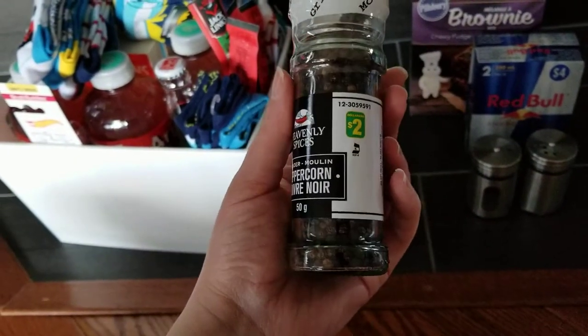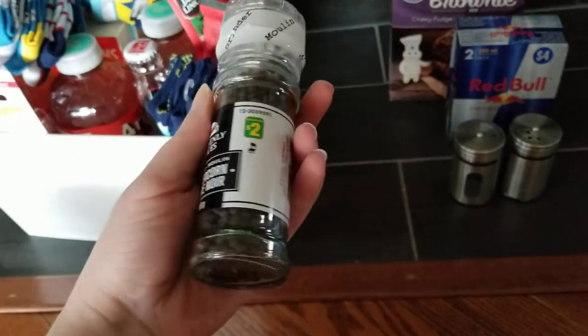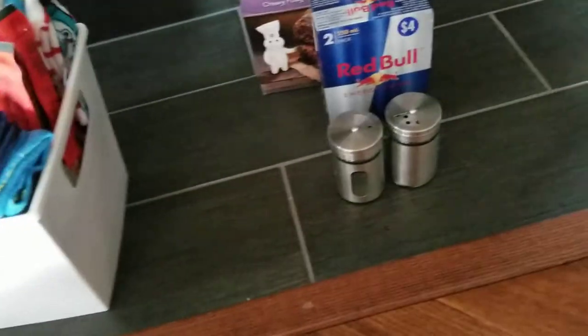This is the peppercorn grinder. It's $2. Ours broke. We had it in the camper for 2 or 3 years, so it did really well. And we're down to the last little bit.